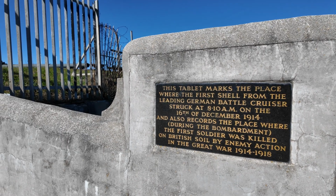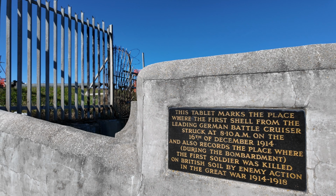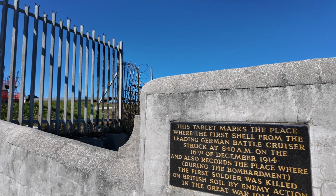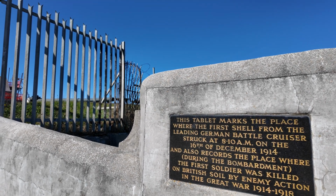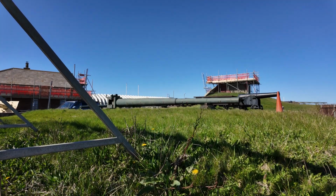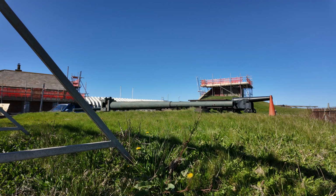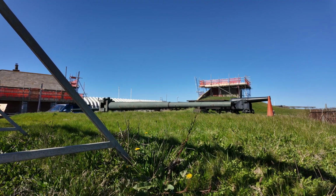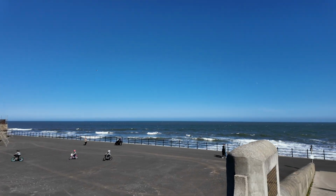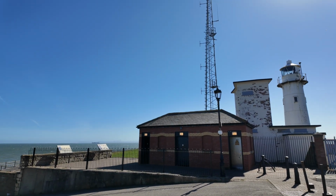This tablet marks the place where the first shell from the leading German battle cruiser struck at 8:10 AM on the 16th of December 1914, and also records the place where, during the bombardment, the first soldier was killed on British soil by enemy action in the Great War, 1914 to 1918. Rest in peace. And you can see here on the grassy hillside some of the cannons and the fire capability of the artillery here as it looks out onto the sea. You can imagine ships on the coastline there, aiming in at Hartlepool. You've even got the lighthouse here as well.